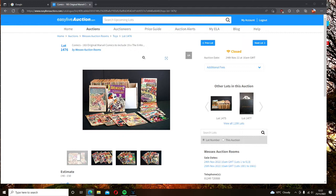suddenlycomics.com video, and I am going to show you what I think is probably the most ridiculous estimate I have ever seen on a collection of comics. This lot here, lot 1476, is going to be auctioned today. They're currently on lot about 1200, so it's about 250 lots away, 100 lots an hour. It's going to be about 3:30 this afternoon when this comes up.